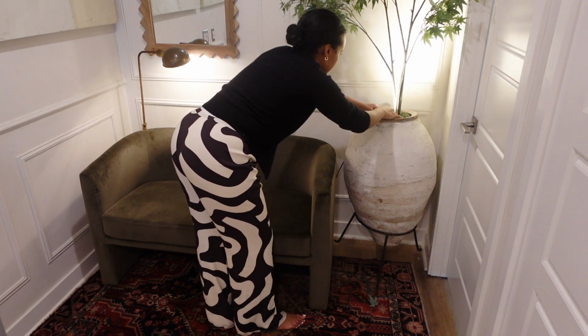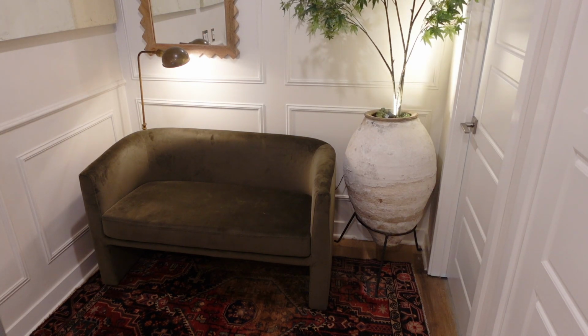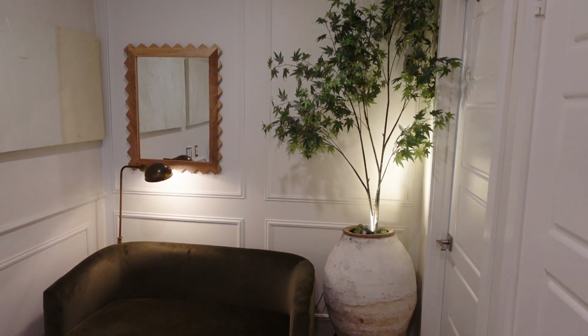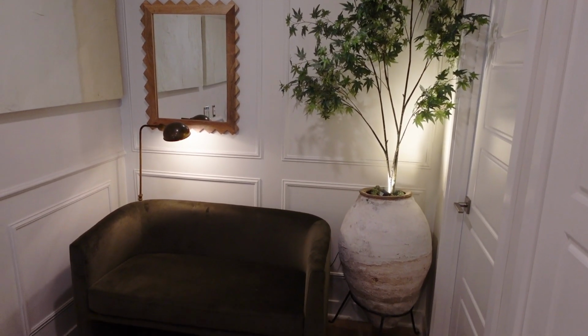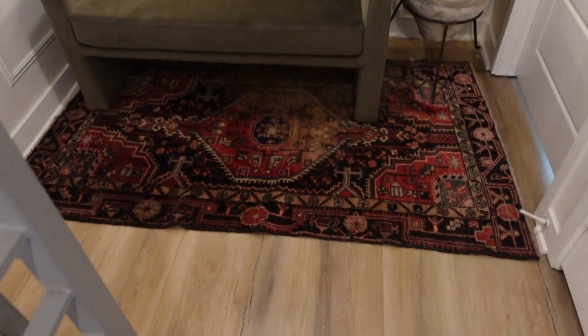And anytime you have spotlights like that, I love the direction that the lights are going. It's just very moody. So it's not overhead lighting that's harsh. It's lighting up and lighting down. And as you can see, it just gives you that resort feel in the hallway.